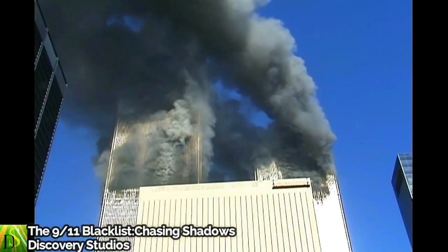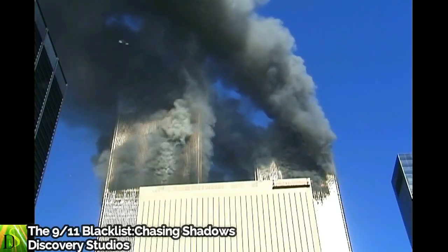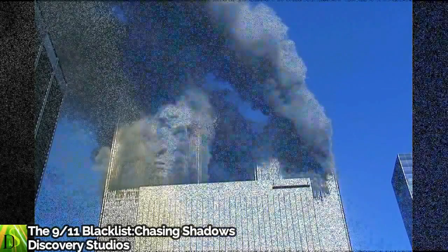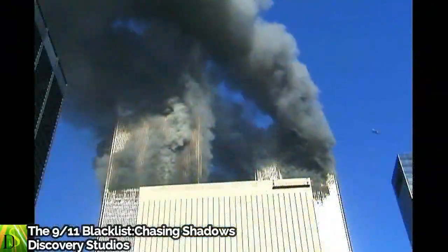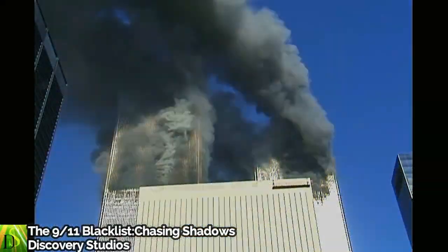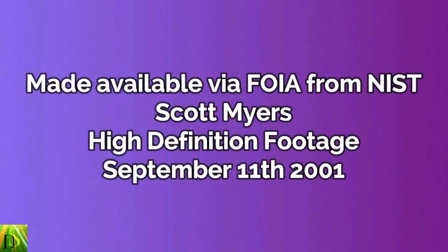Of course, from a distance, you'd think they're birds. And of course, the last one goes literally straight across your screen. Again, I zoomed in. Exactly the same. Guys, there is something to this. And personally, I think they're not birds. They're drones disguised as birds.